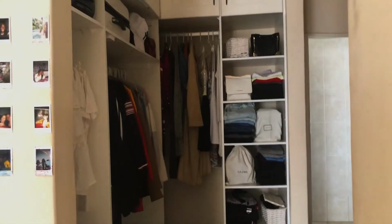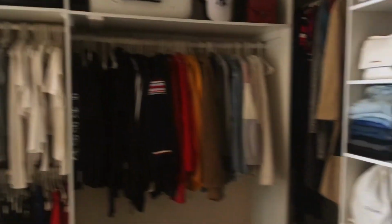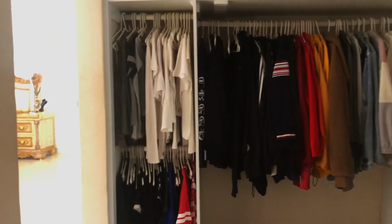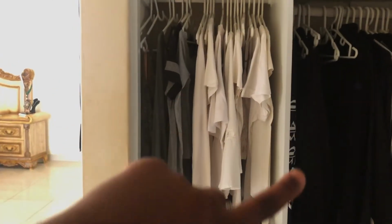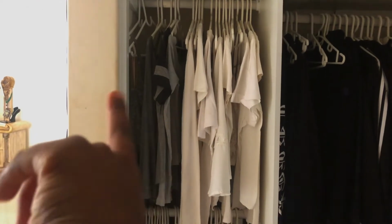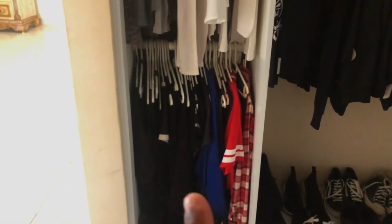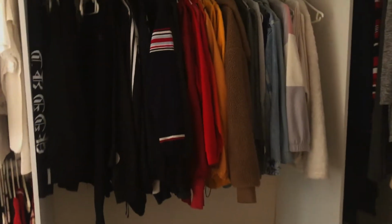And when you go over here, this is where my closet is. So for the most part, my closet is arranged the same way it was before. It's just like structured a bit differently. So up here I have all of my white, gray, and pink shirts. And then down here, it's red, blue, green, and black. And then over here are all of my hoodies.